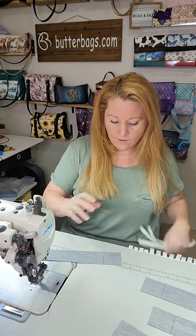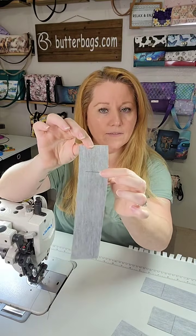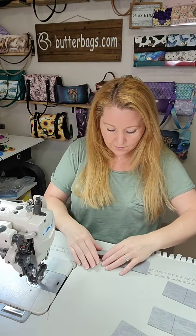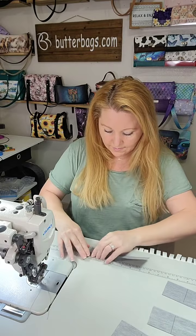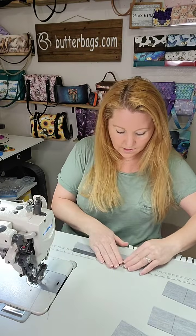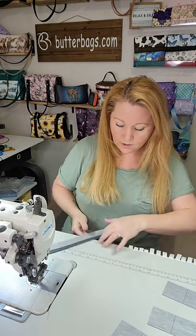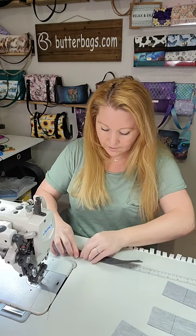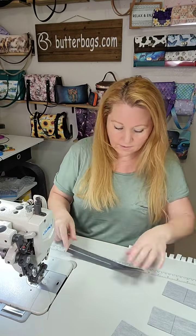Okay, and then we fold. The pattern gives you the measurements, but I have a line right here. That's where the top of it is going to fold over. So first, I'm going to fold in my sides. We do not need a finished edge on this shoulder strap connector because the edges will not be visible. So the bottom will be covered, the top will be covered.